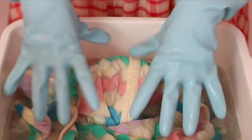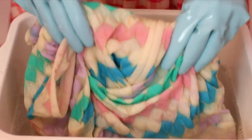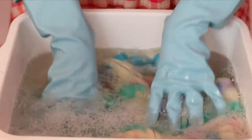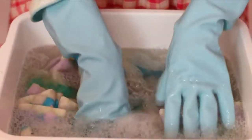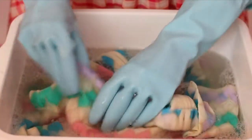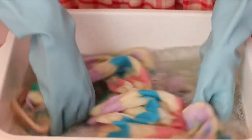I think that a lot of people think hand washing is hard, or that it's going to be super labor intensive. It's not. I mean, this is how I do it. I just put the piece of clothing in with the detergent and the water, and I just kind of move it around a whole bunch.